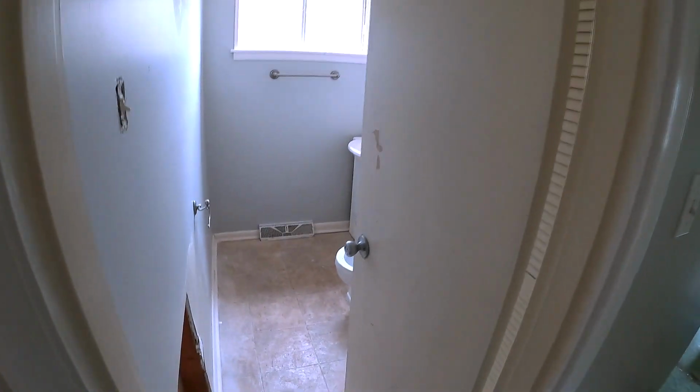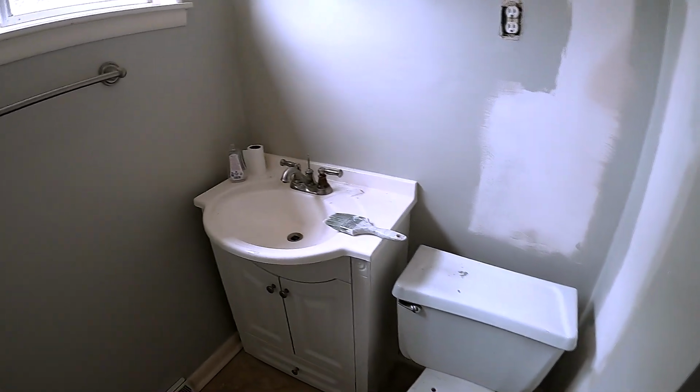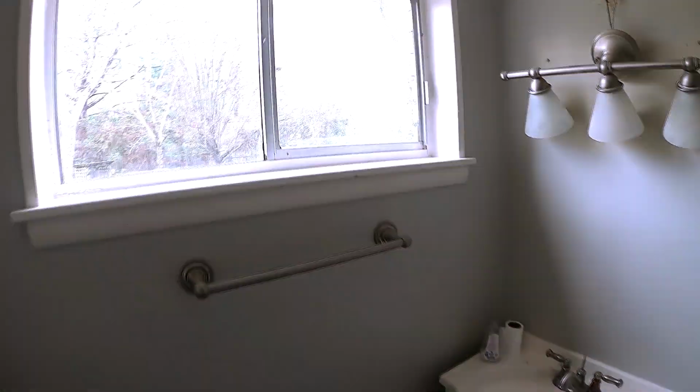As we go through, you can see we've got the LVP here. This is one of the bathrooms that is going to be torn out. Not a lot to do in here. We are going to replace the toilet because Chelsea likes a particular type of toilet. We're going to put in a bigger vanity, a better sink. We're going to put a mirror, some light fixtures. Not going to take a whole lot to get this one into shape. It's got a nice pantry in it.